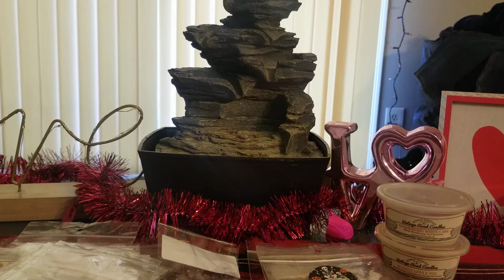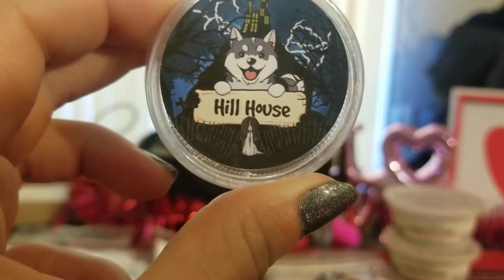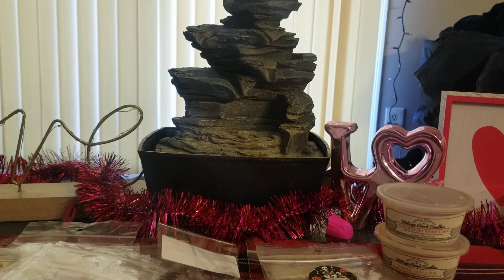I'm not sure. Okay, next one from Woof Wicks is Hill House. And this one is spicy apple butters, pralines, and pound cake. So for the scent shots, and honestly for Woof Wicks in general, most of my things do not have the scent descriptions on there, and I can't remember every single one. So normally when I go for Woof Wicks, I just grab something, smell it, see if I like it. If I like it a lot, I'll melt it. So I did have to write down the scent descriptions for these because I just didn't remember.